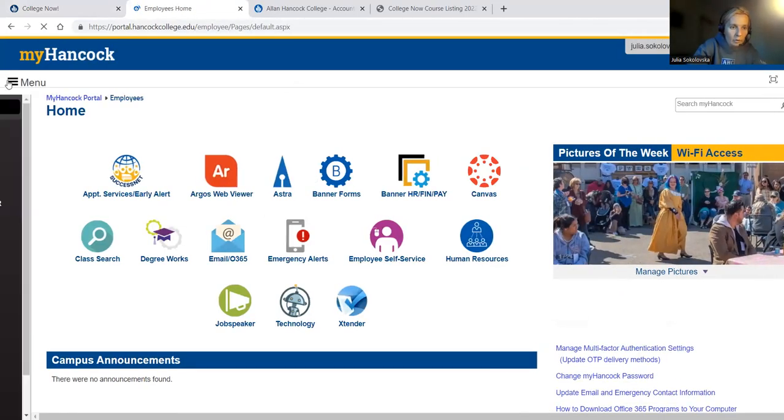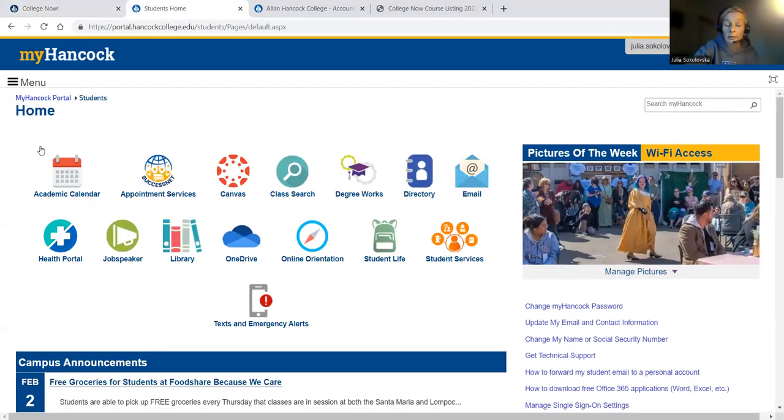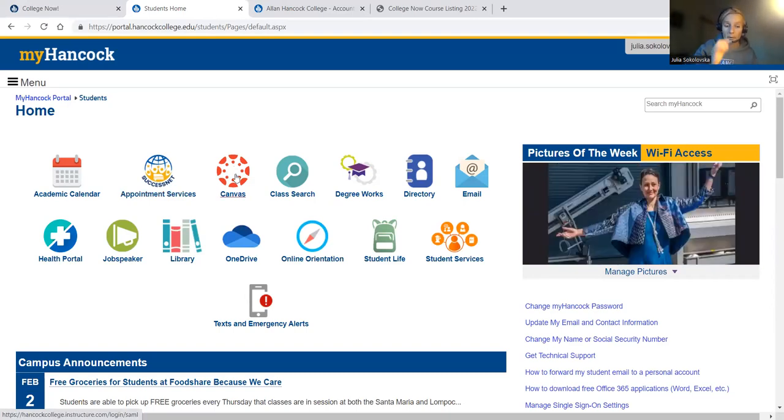Okay, so let me switch to student view. Once you log in, that's your portal. You see the academic calendar here, and appointment services in case you want to meet with a counselor. That's an option, and as a college student, you absolutely can. So that's Canvas.